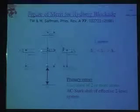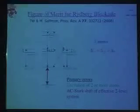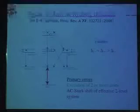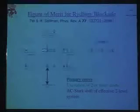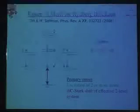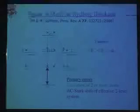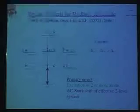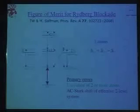is off resonant with all the possible interactions, excitations from it. So the excitation to this EGE state is off resonant by this delta 1,3 or delta 2,3. And so you get an effective 2-level system, again, with the square root of n enhancement in the Rabi frequency.